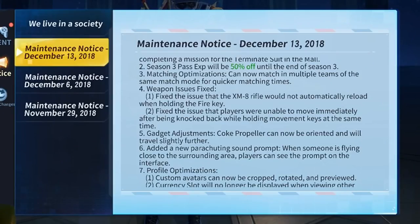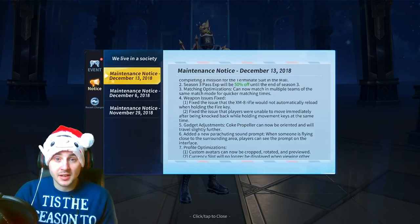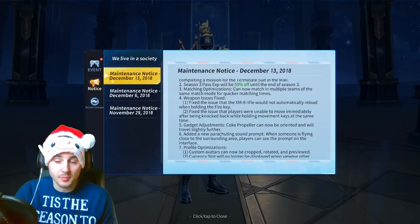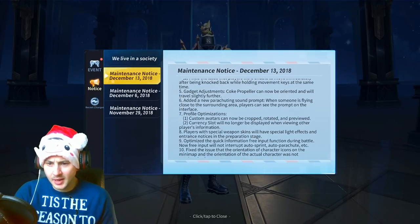Supposedly there's new matching optimizations, which means you can get into games quicker, because a lot of you guys know the ETA said 30 seconds and you were waiting well over 8 to 10 minutes, so that's going to be better. Can now match in multiple teams in the same match mode for quicker matching times. Thank the Lord! Okay, what else? They fixed the issue that the XM8 rifle would not automatically reload when holding the fire key.